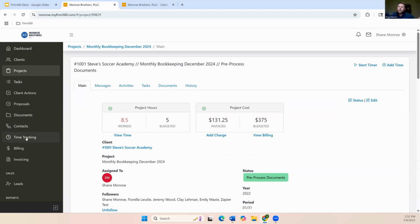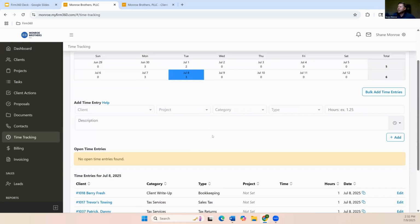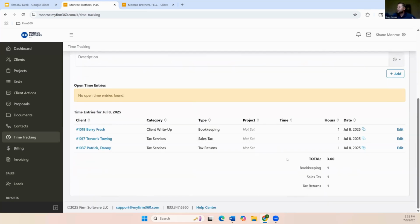We also have this time tracking tab here on the left. This is going to show each employee their own time tracking dashboard view. So I can see a breakdown of my day-by-day time entries. It'll give me a total for the week, total for the previous week, total for the month. I can click on any day and see that time breakdown right here.